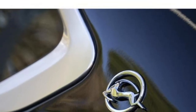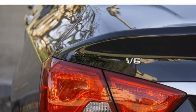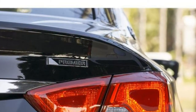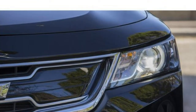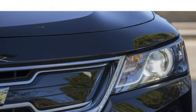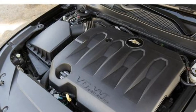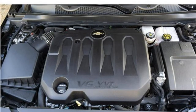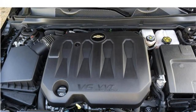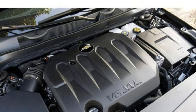A 2.5-liter four-cylinder engine comes standard in the Impala. It puts out 197 horsepower and is paired with a 6-speed automatic transmission. It's okay for driving around town, but the four-cylinder is generally unimpressive, especially if you have a lot of people or cargo in the vehicle. The better option is the available 3.6-liter V6, which makes 305 horsepower. The V6 moves the Impala fairly easily, and it lets you execute highway merging and passing maneuvers with confidence.